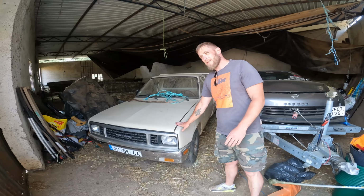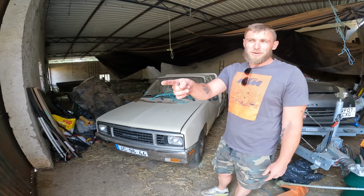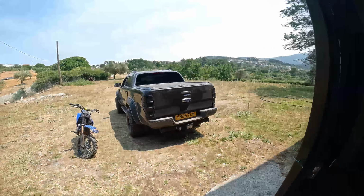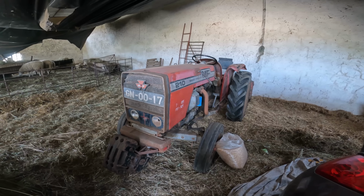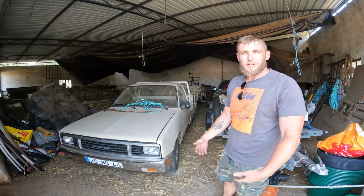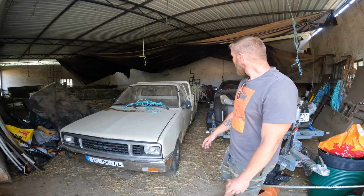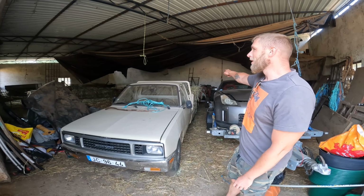This truck isn't ours. It was offered to us within the sale of the farm, but we've already got a big pickup truck just outside. The tractor in the back was also offered to us, but it's around about 50 years old. It doesn't have a front loader on it, and we want to get a new tractor with a front loader, and then we can keep it in good condition, because that kind of needs a full rebuild. So these two are going to be going.